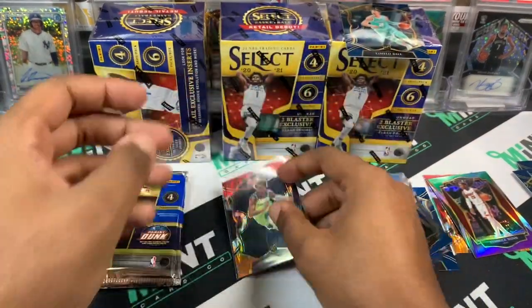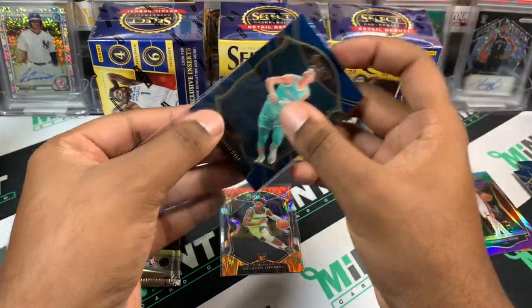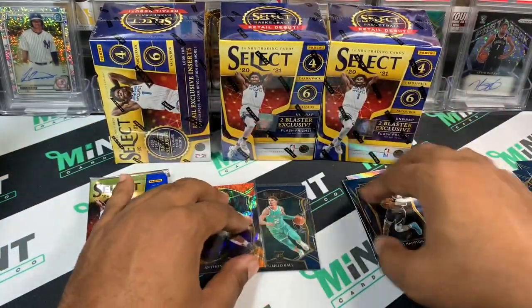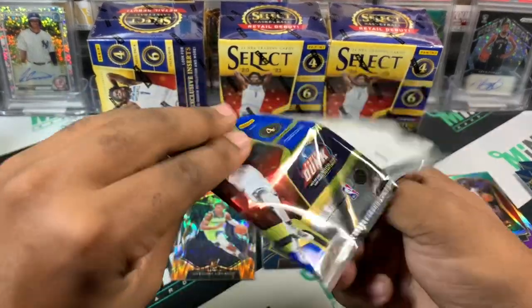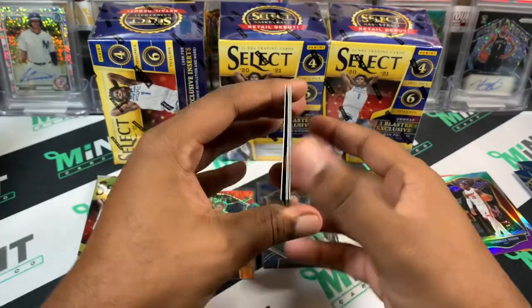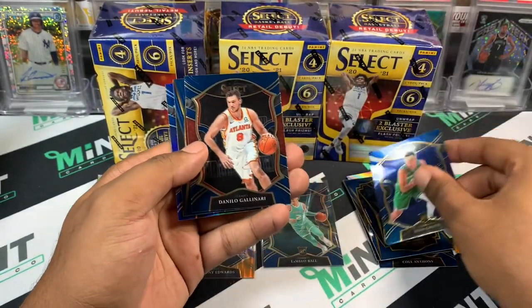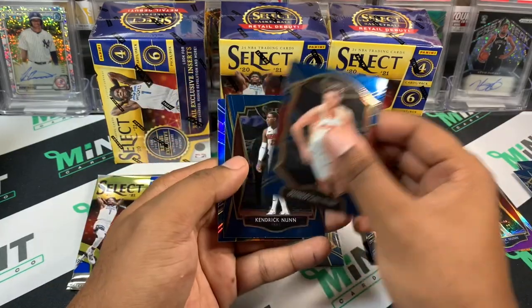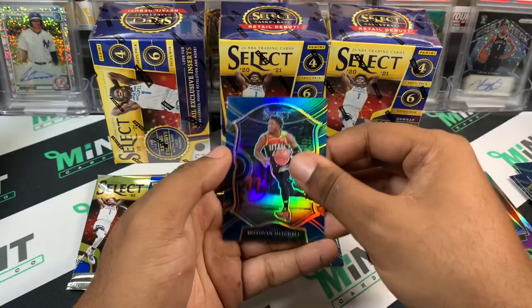And then we'll go ahead and sleeve the LaMelo blue base, which I think is kind of cool. It differentiates the market from the base market. I mean, it's still base, but you know what I mean? It changes a little bit. All right, so we got Josh Green, Gallinari, Kendrick Nunn, and a Donovan Mitchell.